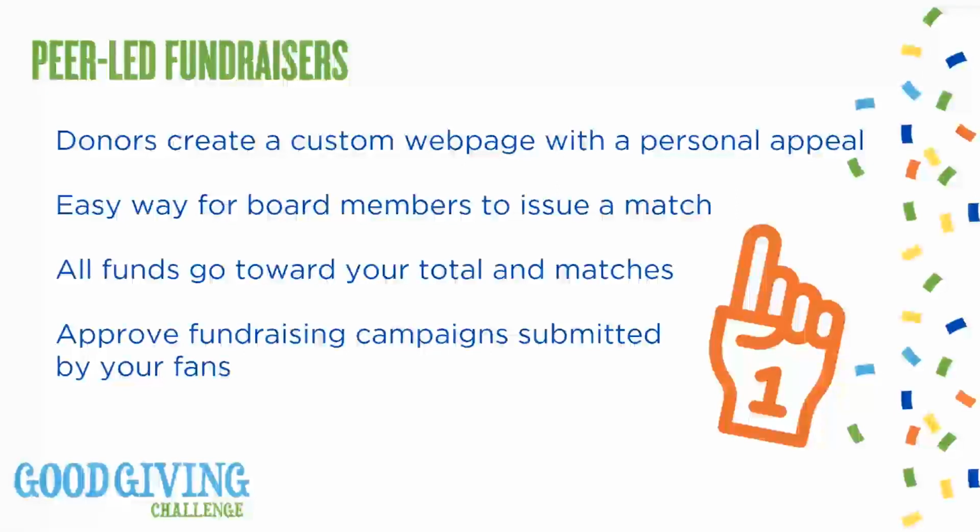And don't forget, I will do another video about how to create fundraisers that you can share with your donors. But you'll also need to keep track in your account. You will probably get a notification that somebody has created a fundraising page for your organization, and you're going to want to approve those campaigns to make sure that they show up on your main page.